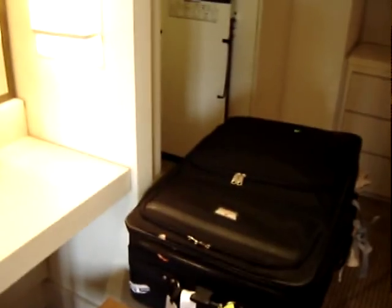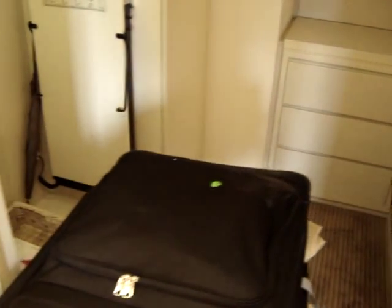And unfortunately, it seems like the luggage storage area is quite small, and since I have a large suitcase, there's not enough room to put my stuff.